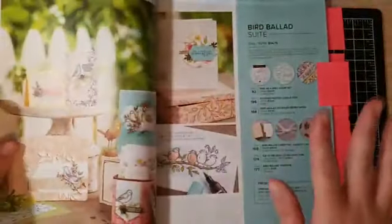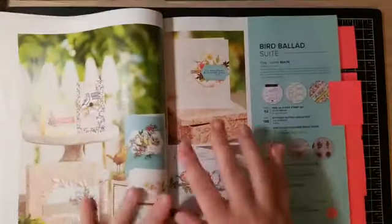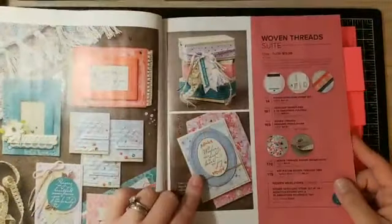It's awesome. Okay, another thing I want to point out is all of our suites. We're not going to stop at all of our suites, but there's another one here, the Woven Thread Suite.